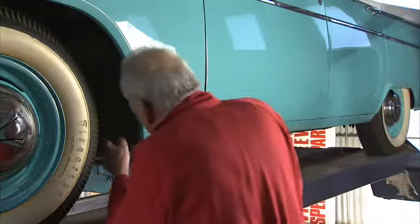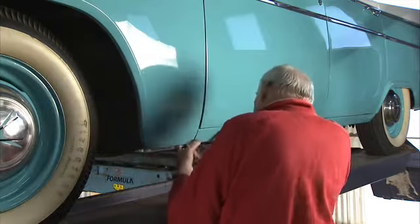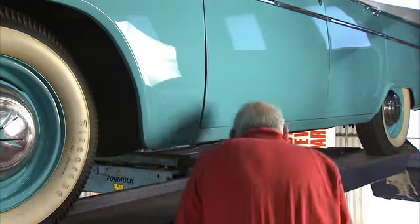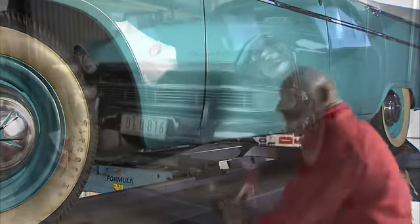While the car is at the correct height, quickly check for rust under the mudguard here and under the front mudguard. The seals can be a weak spot for rust, but as we can see, everything is fine on this rust-free vehicle.